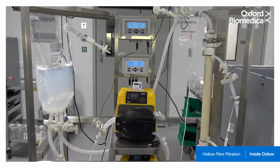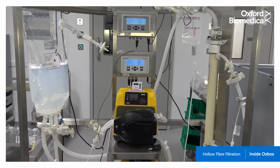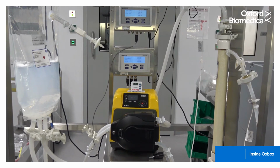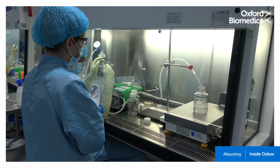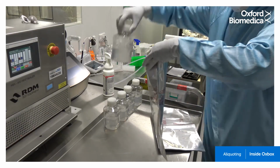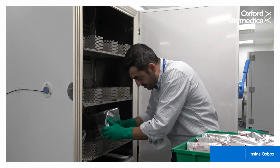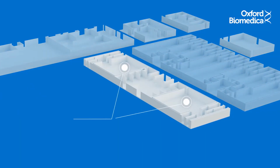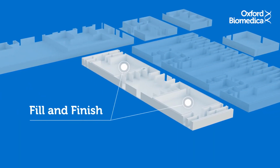After chromatography, the product is further filtered and concentrated using a hollow fibre filtration process. The product is then put into storage containers. This process is known as aliquoting. The containers are placed into freezers, stored frozen, until the final fill and finish stage of the process.